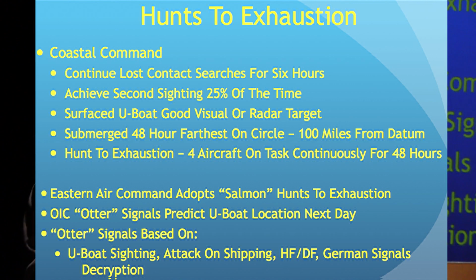Until early 1943, Eastern Air Command crews abandoned U-boat searches on losing contact, but Coastal Command aircraft persisted in their searches for about 6 hours and achieved second sightings about 25% of the time. British studies concluded that a U-boat attempting to escape quickly was likely to surface and present a good visual or radar contact. Or if it remained submerged at a nominal speed of 2 knots, a U-boat's furthest on circle after 2 days would be no more than 100 miles from the last known position.